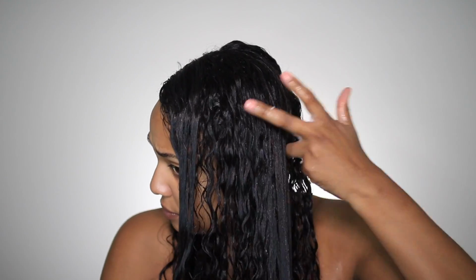And I am just going to work this through my hair. Depending on how I feel, depending on how defined I want my curls to be, I will either use a Denman brush or just my hands. Recently, I've just been liking using my hands, so I will just work the product through that way. Okay, I'm gonna do the same thing on the other side.